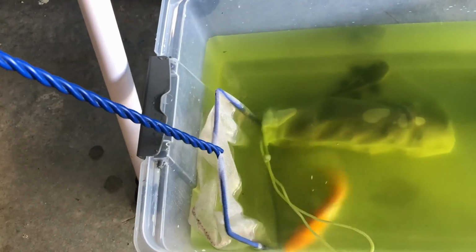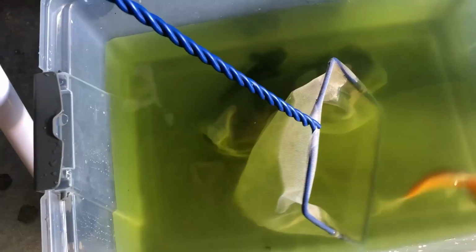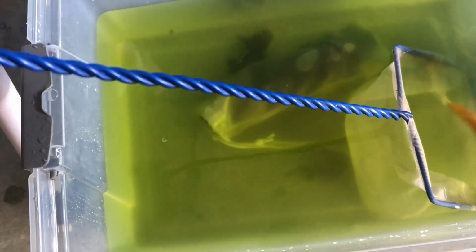So it's time. Let's get these fish, the red-tailed catfish and this other koi, into the 1,000-plus gallon fish pond for the second time. All right, again guys, I am a lone wolf here, so I am going to scoop these guys out and try and give you a good look at them before they go into the pond.